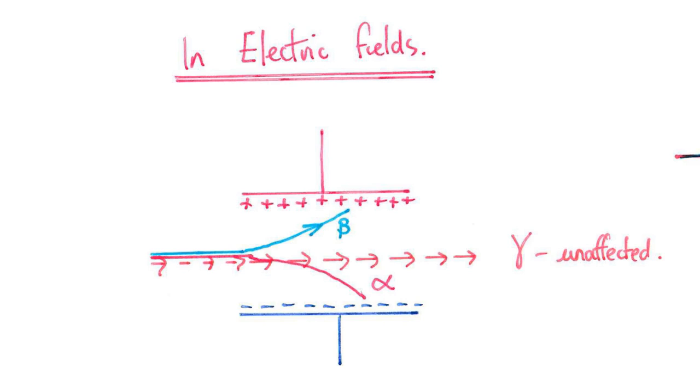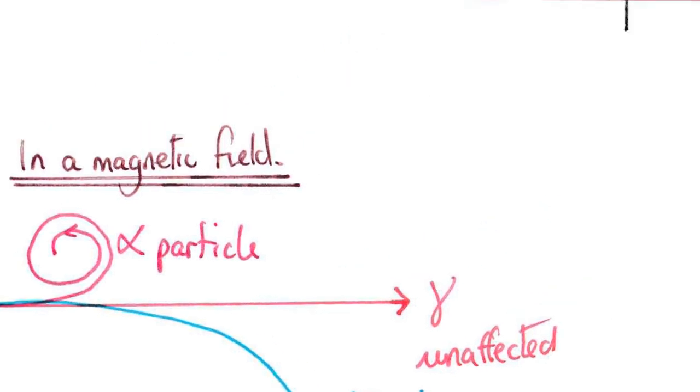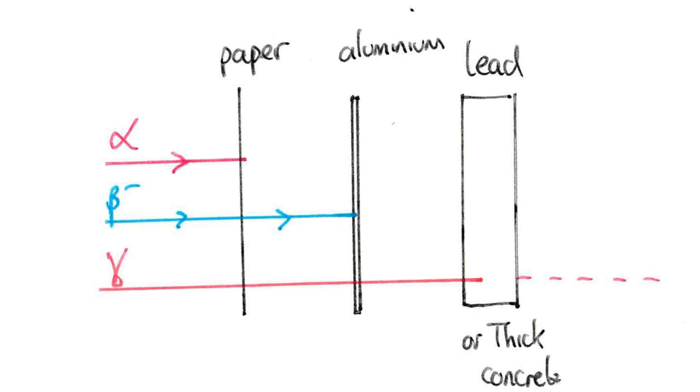However, the beta particle, which has a negative charge, is attracted to the positive plate, and alpha particles, which have a positive charge, are attracted to the negative plate. So beta and alpha go in opposite directions because they've got charges, whereas gamma does not have a charge. And in a magnetic field, again, gamma is unaffected, but alpha and beta go into circular patterns, again demonstrating that they have got charges.